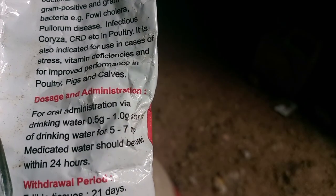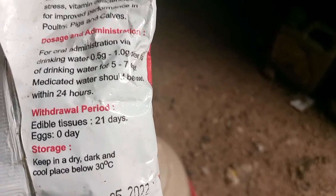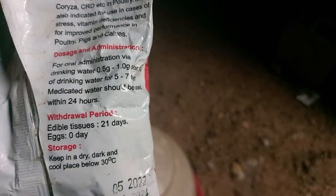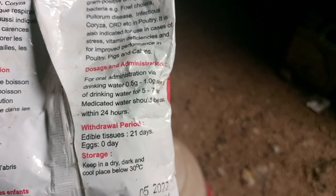And here the dose is also indicated. And there's a withdrawal period. Please, when giving medication to your chickens, understand the withdrawal period. Withdrawal period simply means how long the drug will last in the body of the chicken before consumption. This is very important to know as a poultry farmer, so as not to sell bad chickens to your customers, because most of the antibiotics, when not administered properly, can also have an effect on us as consumers. Even as a poultry farmer you are also a consumer, so it can have an effect on either you or the people that are consuming it.